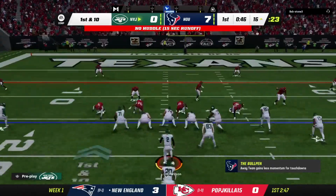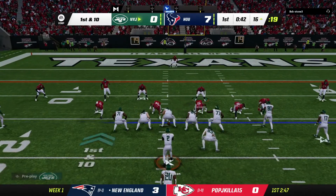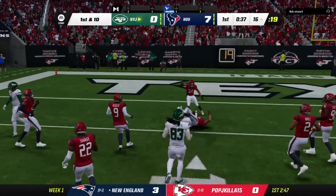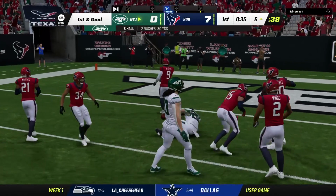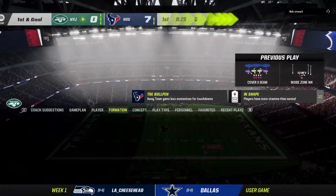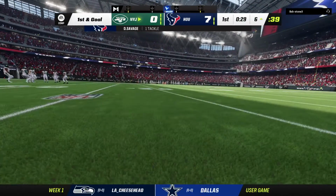A first red zone opportunity the new year here as they come up now 1st and 10. On 1st and 10, it's Hall. And he will be brought down at about the 6-yard line. Now a timeout called for by the defense. They'll have 2 remaining as we step aside here in this first quarter.